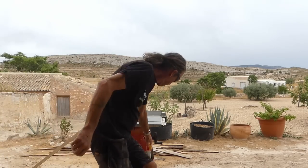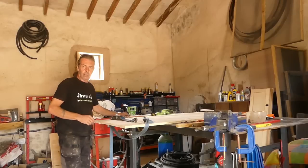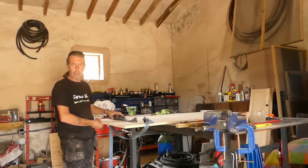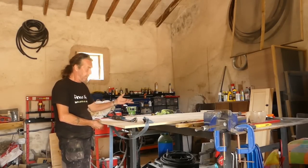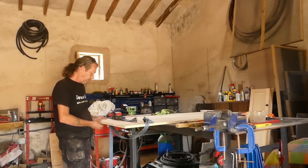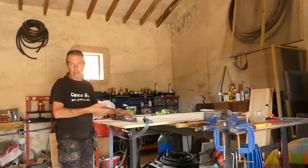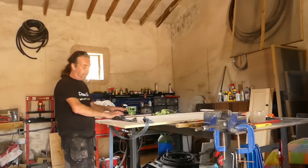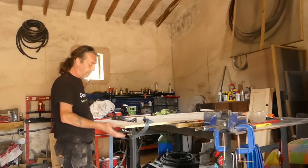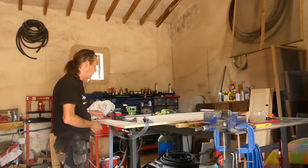So now I'm going to glue them together. Well, people suggested before about biscuits or dowels to hold them and give them a bit of strength. I've not got that capacity, so I'm just going to glue them and clamp them like I did with the other one. It's going to be sitting on the board that's already there, so it doesn't need any strength, but it's got a big flat solid surface underneath it anyway.